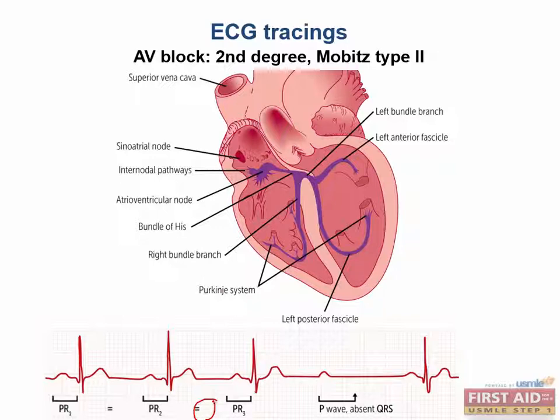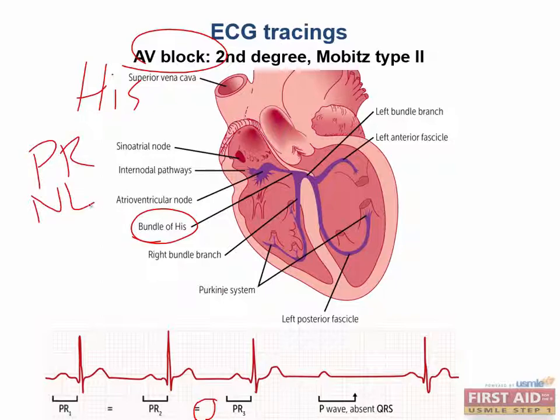Well, it's kind of a misnomer, but the problem is that it's not truly within the AV node. It's actually in the His common bundle, directly under the AV node. The PR interval is normal because it's not affecting the AV node. The impulse goes from the AV node fine, and when it hits the His Purkinje system, that's when the problem happens. The depolarization fizzles out and does not make it into the right or the left bundle branches.